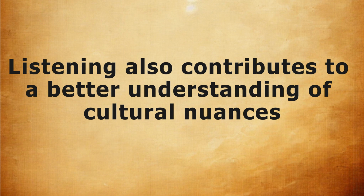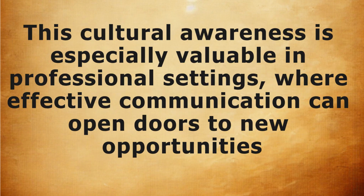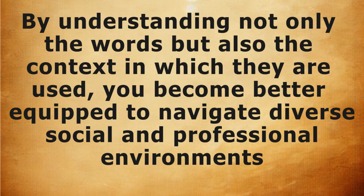Listening also contributes to a better understanding of cultural nuances. Language is deeply intertwined with culture, and listening to native speakers can offer insights into the customs, humor, and attitudes that shape everyday communication. This cultural awareness is especially valuable in professional settings, where effective communication can open doors to new opportunities. By understanding not only the words but also the context in which they are used, you become better equipped to navigate diverse social and professional environments.